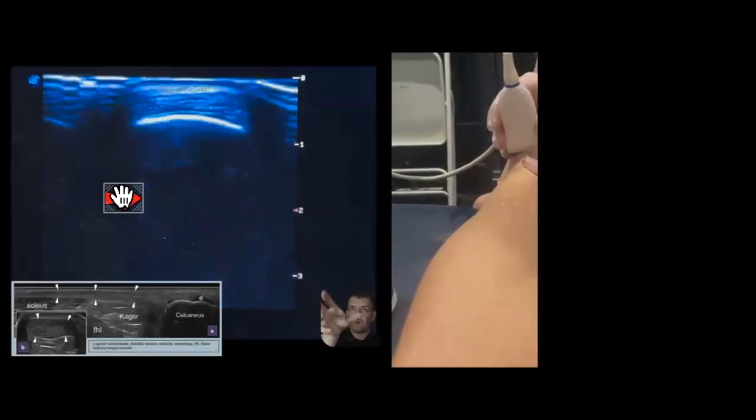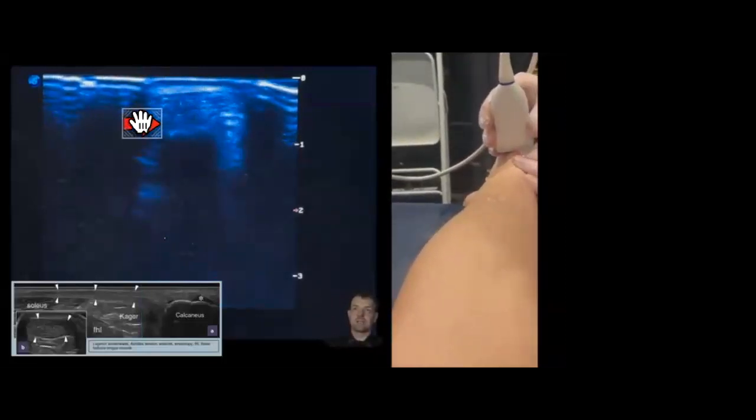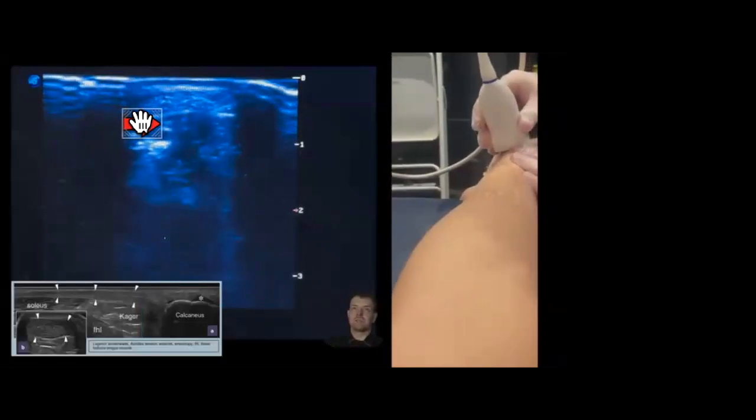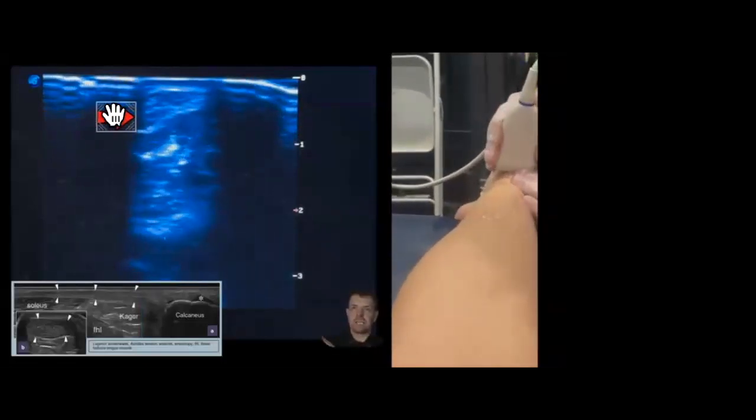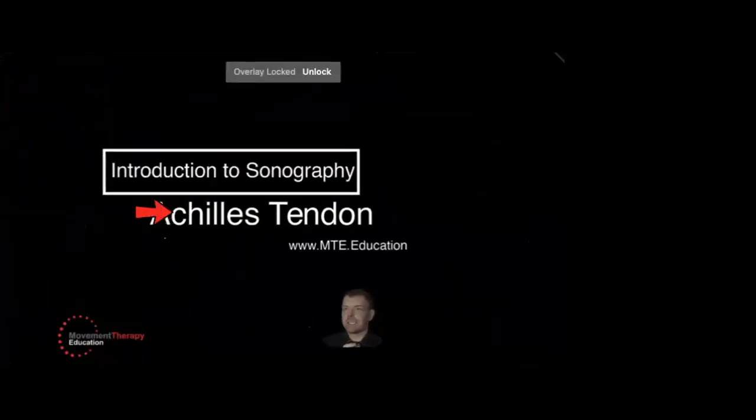And then you can follow it all the way down onto the enthesis. So that's the calcaneus. And then it disappears. And then it reappears again. And you can follow it all the way through as it merges into the calf again. Cool. So that's the Achilles.